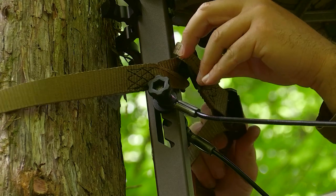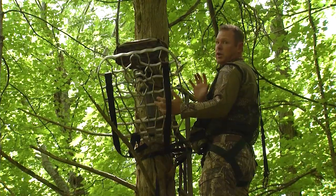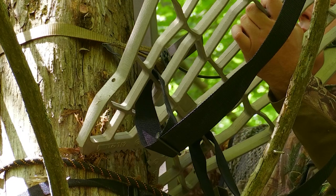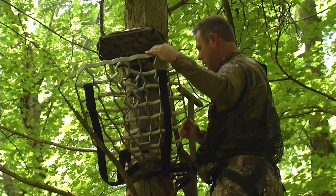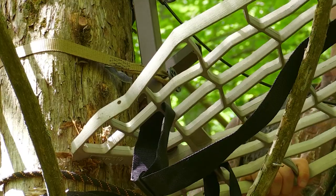Now I'm gonna go ahead and attach my top strap and start to pull it snug. So the last thing you wanna do to snug this thing down real good is to lift your platform up and pull your belts tight. Once you get that done, when your base hits the tree, it's gonna really pull these tight. So I am locked in right there and really, really tight.